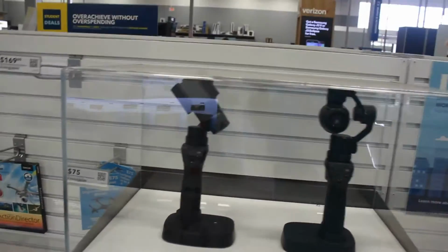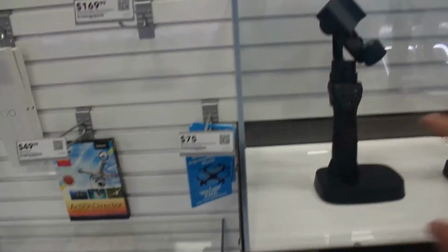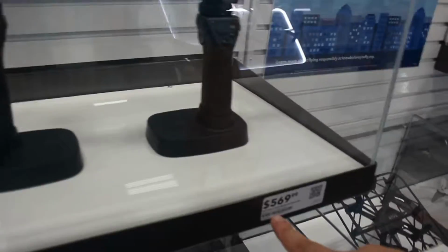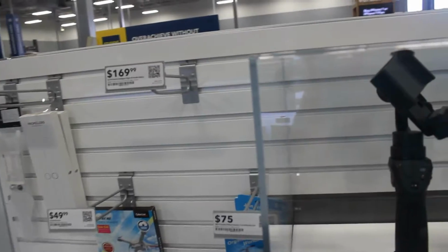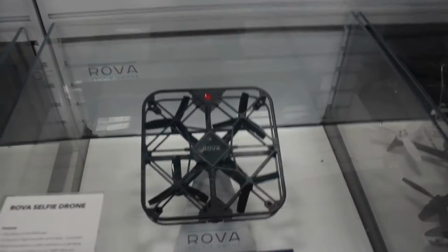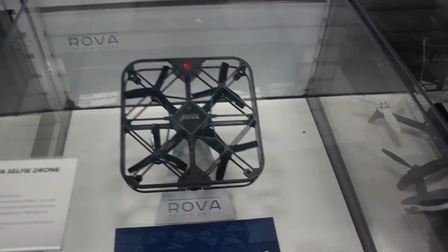Then you got your handhelds. You get a $30 Best Buy card. This is the DJI Osmo, and this is the Osmo Flash, which means it comes with its own camera. That's still a good price though, only $500, and you get a really nice camera. And this one, you have to either put your cell phone or your own GoPro in there, which is why it's like a $300 difference. And then you got the Rova, which is like that drone that was the foldable one, but this one doesn't fold, obviously. It's just the square box. It's a selfie camera.